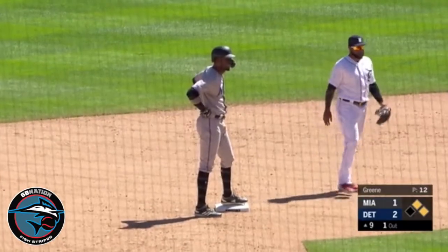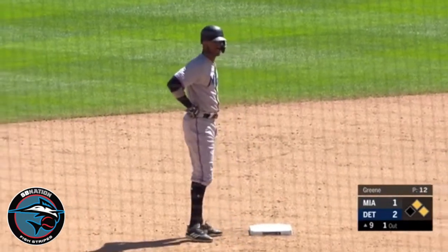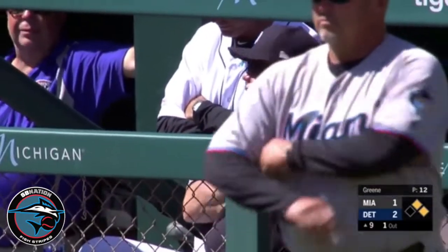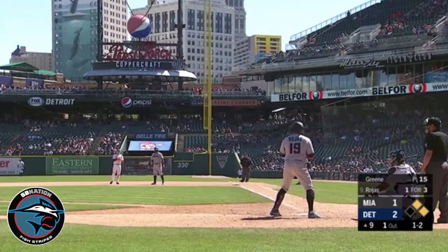Alfaro's a pretty good runner himself, so he hit a ball into the gap here, or one that really hugs down the foul line on either side, and the Marlins are going to take the lead. Incredible. But not so fast.